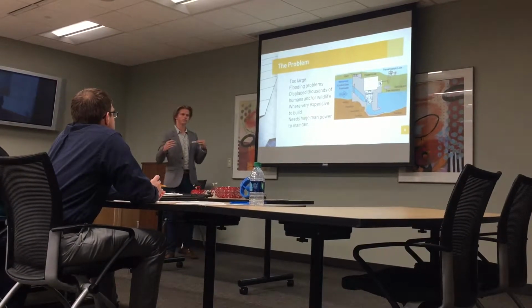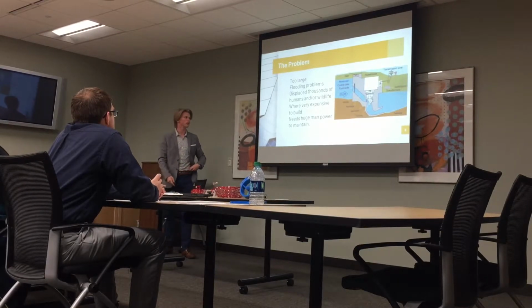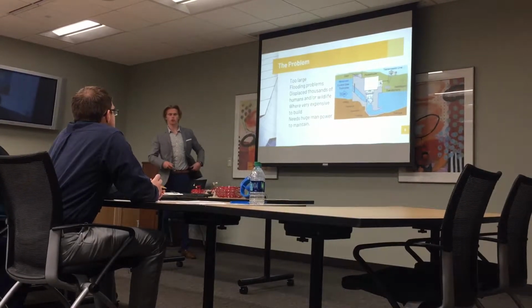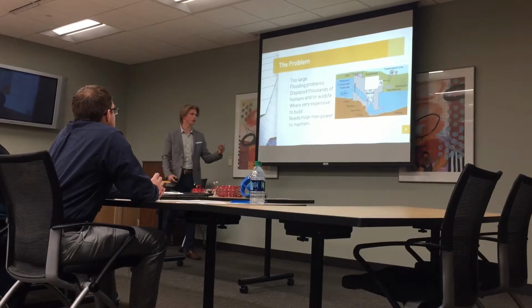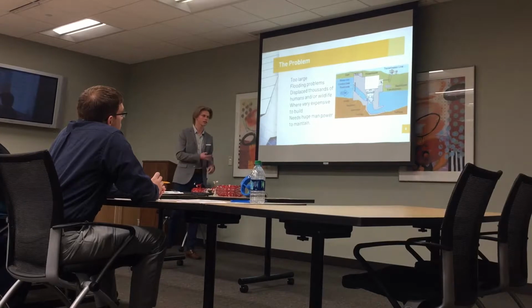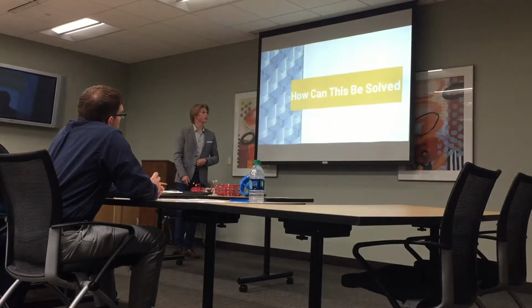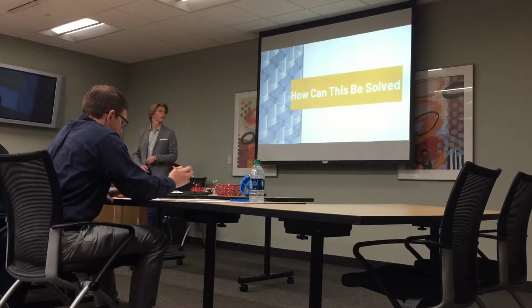So the problem with all these things is they're huge. Huge displacement, huge initiation cost, a huge manpower to produce. Some of them have huge input costs, like constantly oiling the gears, constantly keeping oil in their transformers to keep them cool, and stuff like this. And how can this be solved?